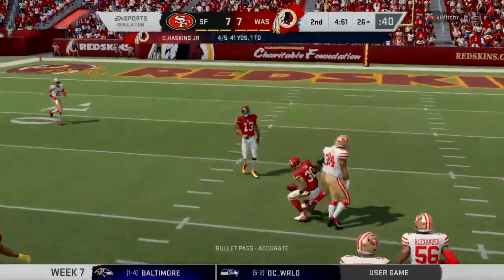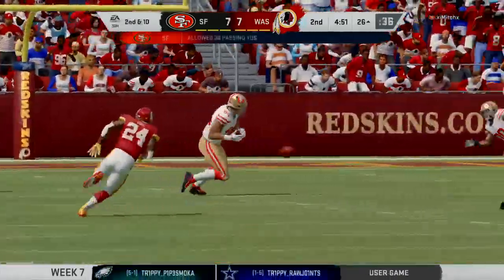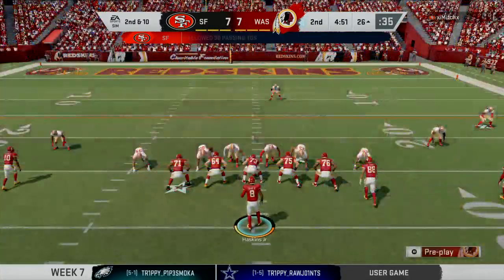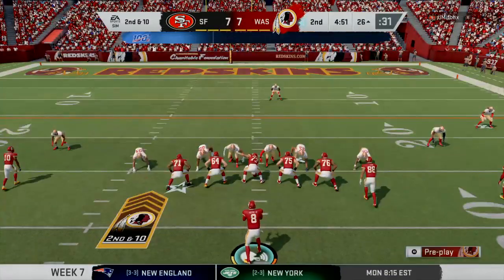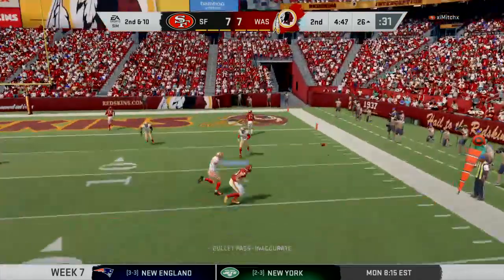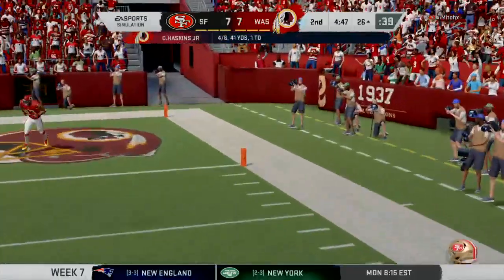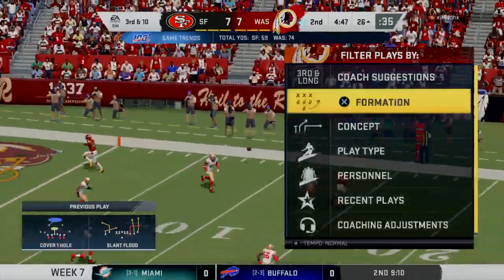Looking to throw, Haskins. Oh, he can't hang on. That was a dream chance for any D lineman to possibly get a pick. But instead it falls down incomplete. Once again, they'll come up on the 26-yard line, 2nd and 10. Here's Haskins, and that is incomplete. He was looking for Evan Ingram, the tight end. But now it's 3rd down.